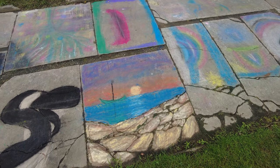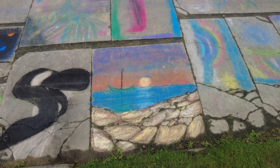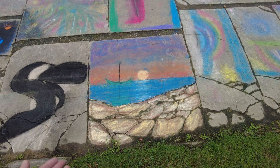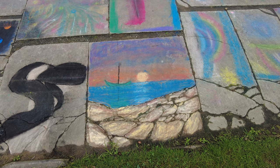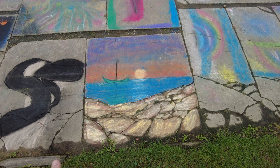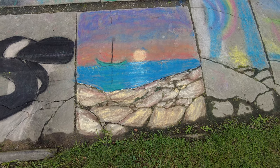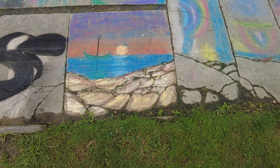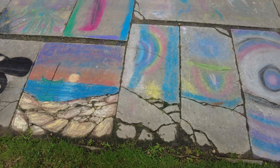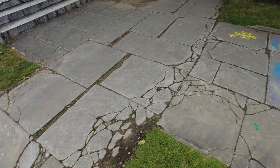This one gets extra points for creativity because they actually took advantage of the landscape, acting like the busted up sidewalk is part of the actual scene, and they put yellow highlights on it for the sun shining down. Very creative on that one, whoever had that idea. And again, I'm sure it looked even better, but this is probably one of the ones that got washed away on Saturday. But kudos to the creativity on that one.